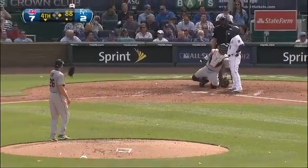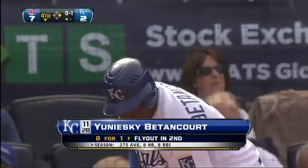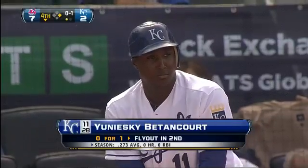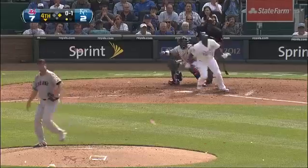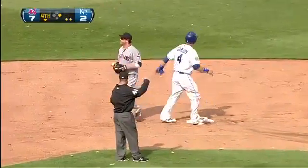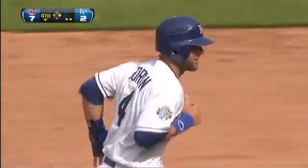A strike to Unievsky Betancourt. Derek Lowe got him on a fly ball to left in the second inning. Grounded to Hanahan. And Cabrera couldn't get it out of his glove, so that prevents the double play, and the Royals are still breathing in the 4th.